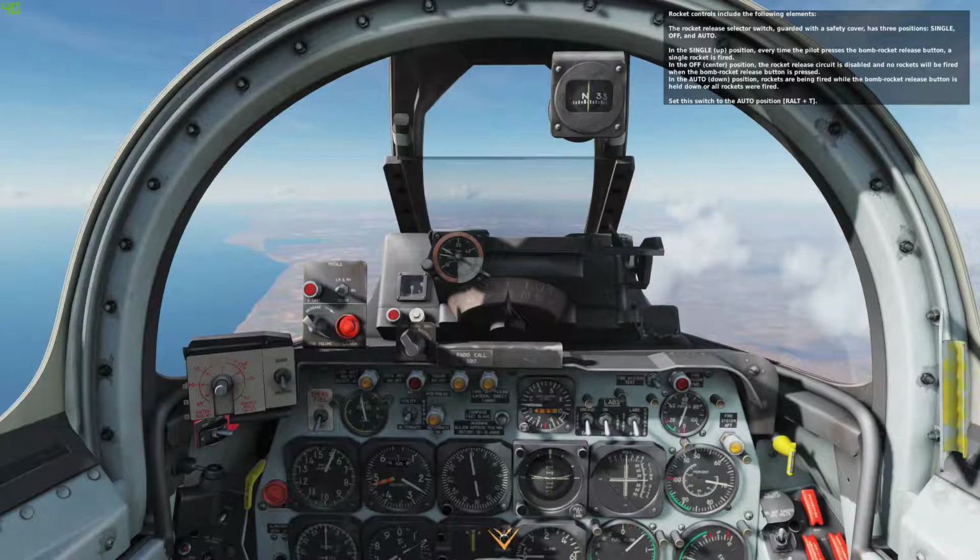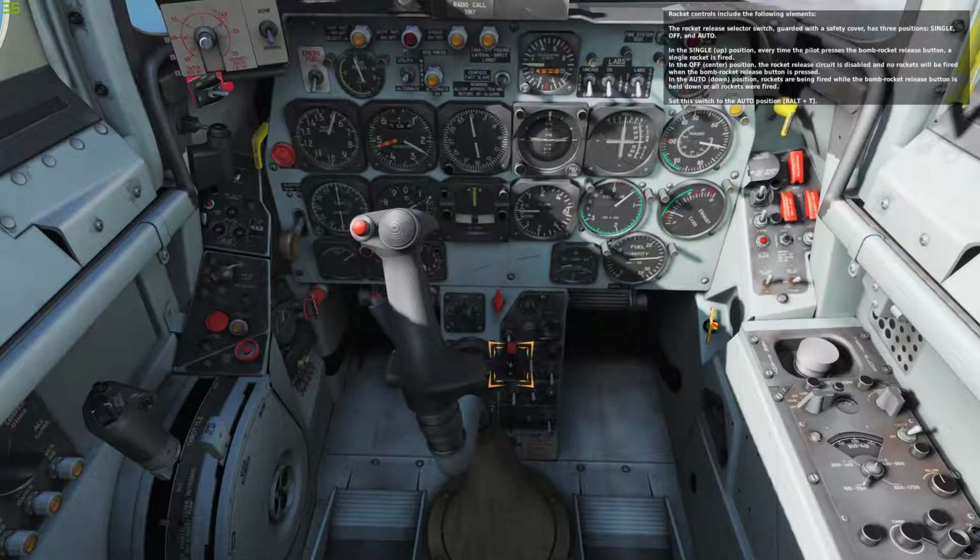Rocket controls include the following elements. The rocket release selector switch, guarded with a safety cover, has 3 positions: single, off, and auto. In the single or up position, every time the pilot presses the bomb rocket release button, a single rocket is fired. In the off position, or center position, the rocket release circuit is disabled and no rockets will be fired when the bomb rocket release button is pressed. In the auto or down position, rockets are being fired while the bomb rocket release button is held down, or all rockets will fire. Set this switch to the auto position, or right Alt T.